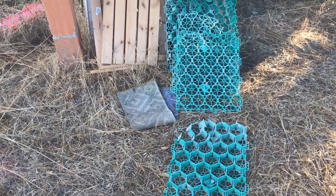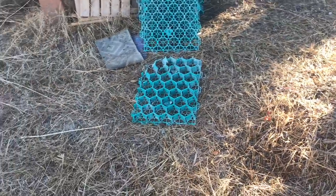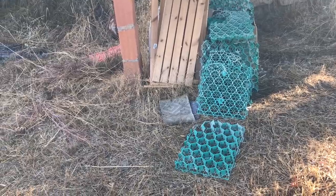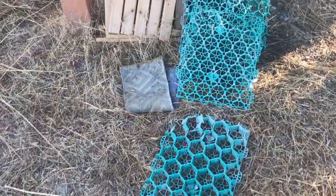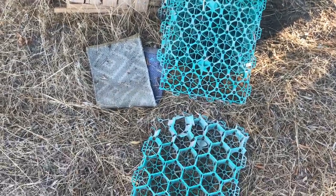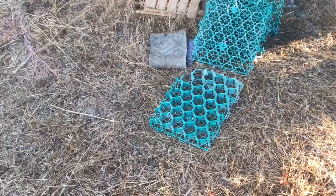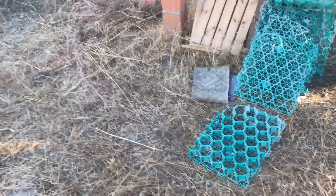And now I have all these that I need to make a new plan for something with, or maybe we'll sell them if we don't find anything, because that's a lot of plastic that I wouldn't want to throw away. Some of them broke a bit as we pulled them up, but if anyone's got any ideas of good projects with these, I guess in the end I could always just use them for starting seedlings as well.